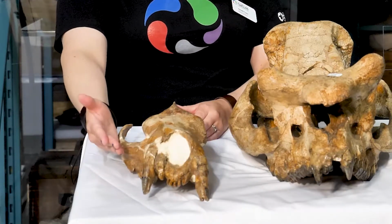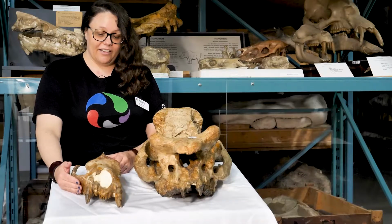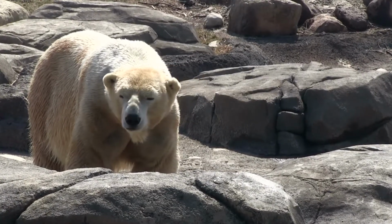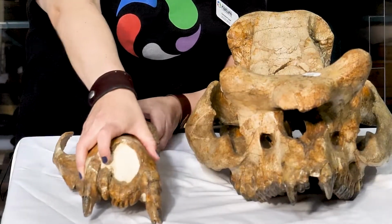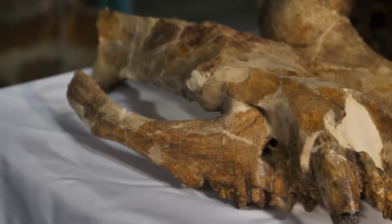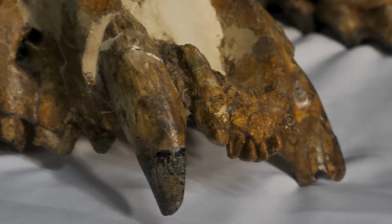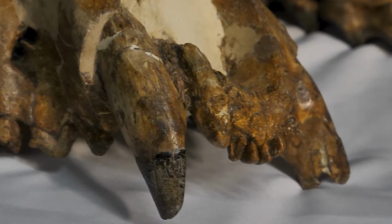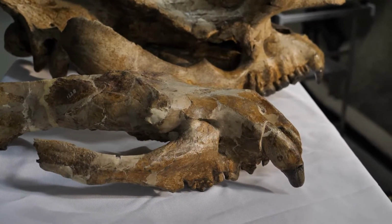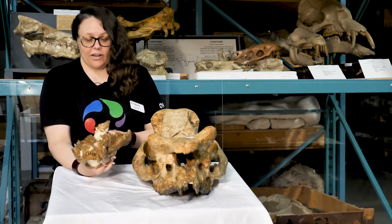This animal is also from southern Saskatchewan during the same time period, and it was the size of a polar bear. That's definitely something we don't expect to see in Saskatchewan today. It is a carnivorous mammal called a creodont. We know that it was a big, ferocious meat eater in part because of these huge canine teeth on the front. They're not quite as huge as a saber-toothed cat, but they're still pretty big, and this tells us that they were able to grab and hold onto relatively large prey.